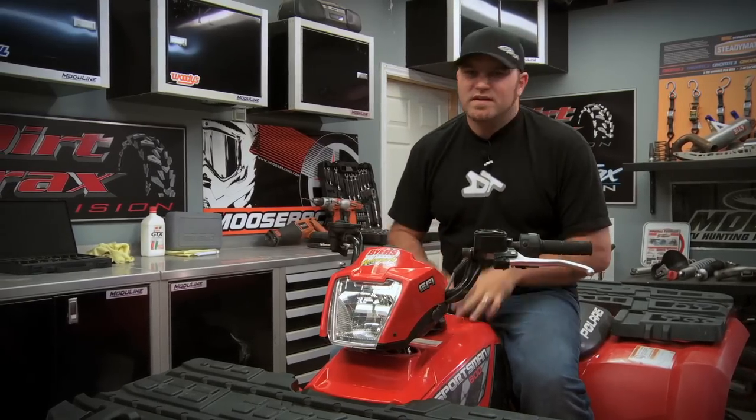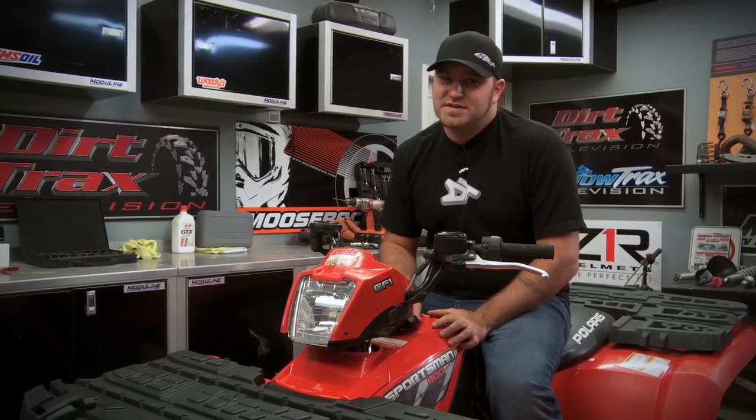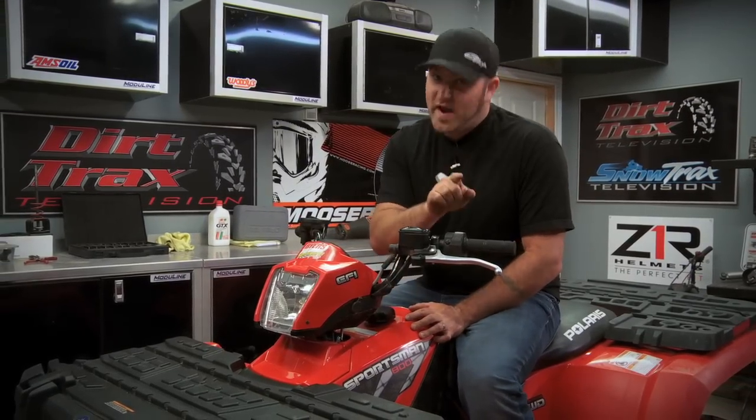Maintaining your ATV isn't something you do just once a year when you pull your bike out of storage or just when the manufacturer's owner's manual says you should. It's an ongoing process, and staying on top of the basics will help ensure your ATV is ready to go whenever you are.